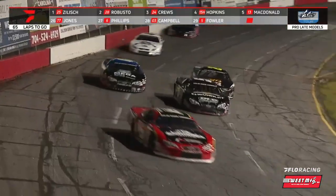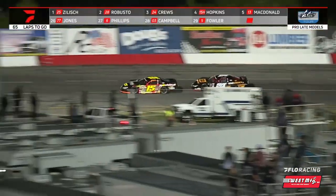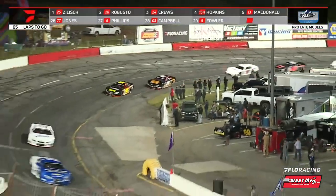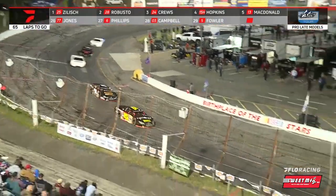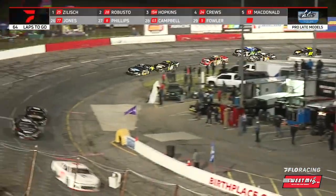You can see the concrete patches that they've even put in this racetrack to try and preserve it. There's one on the front straightaway that's pretty much your lifting point. Maybe not if you're in a pro late model, but maybe in a late model stock, you want to lift just past that entering turn number 1. But it's what drivers love about this racetrack. Now Mike Hopkins, you can see he moves by Brent Cruz for the 3rd position. Hopkins is driving like he's got a plane to catch. And in fact, he does tomorrow morning. Up to 3rd out of Herman, Maine.